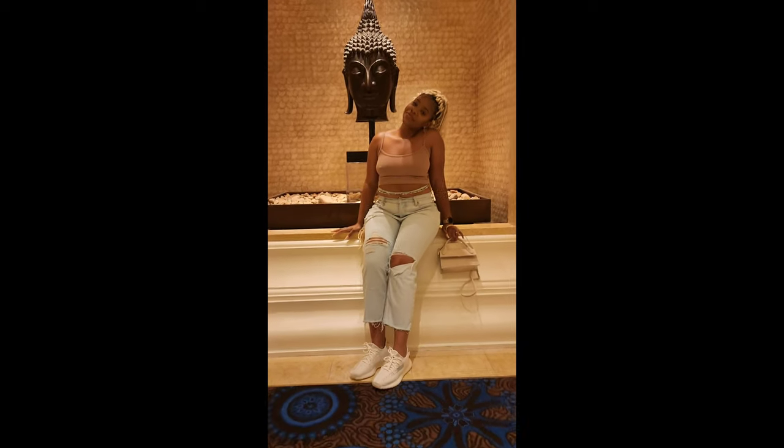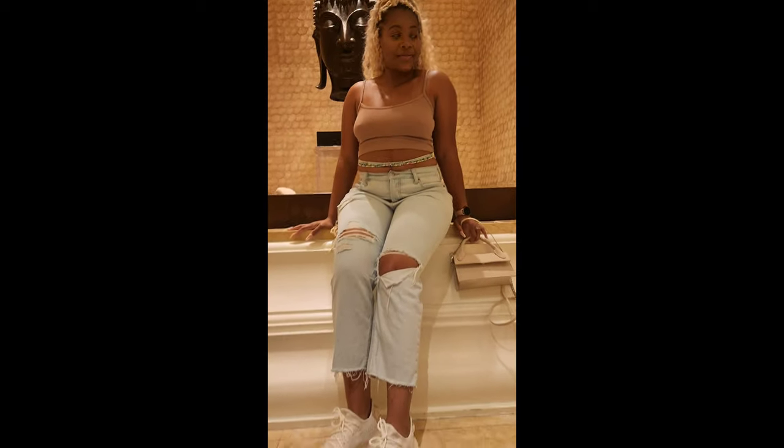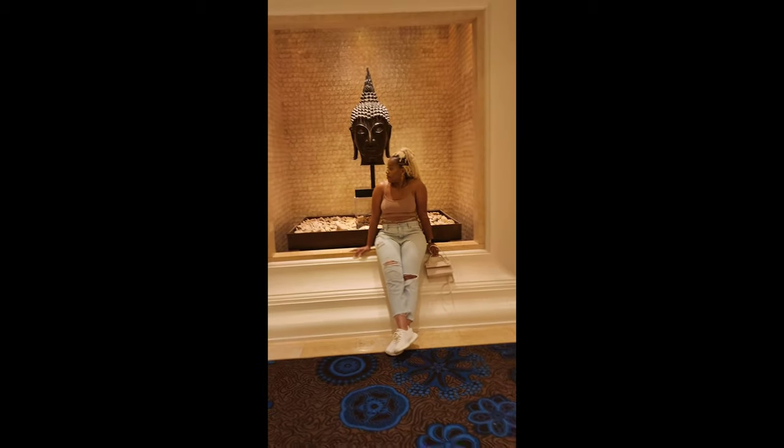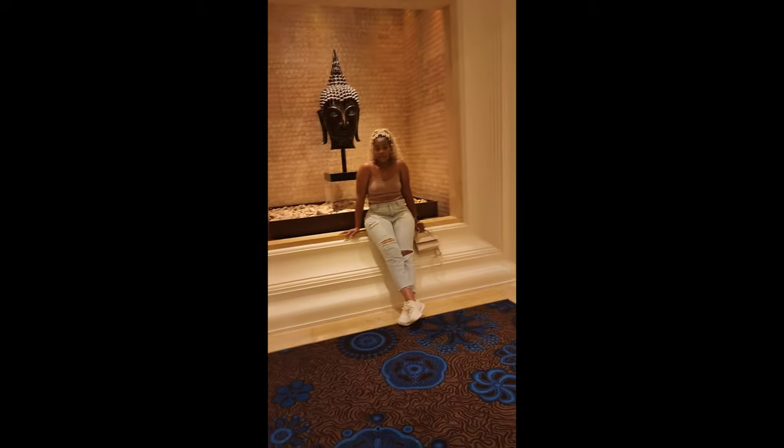So Christian decided to treat us to a couple spa treatments. I was not allowed to take my camera back there and I found out why once I got back there. It was a nude spa. Okay, did my husband forget I'm black? I can't be going around just showing all these goodies like that.